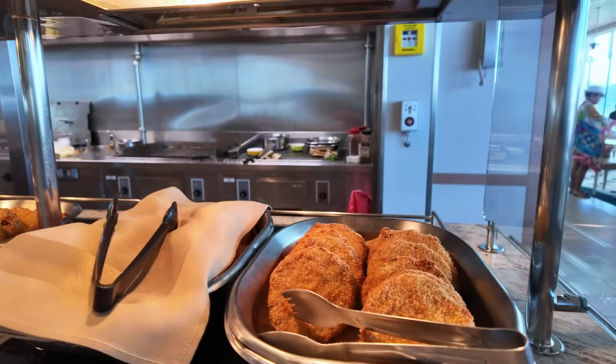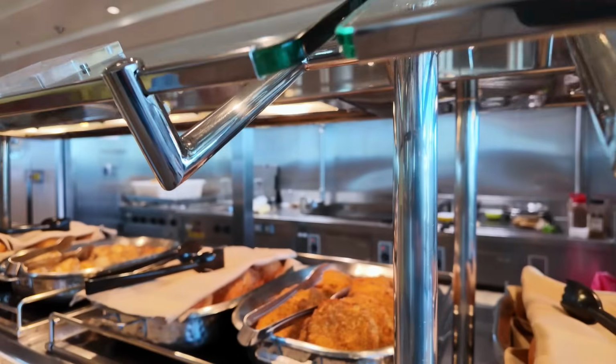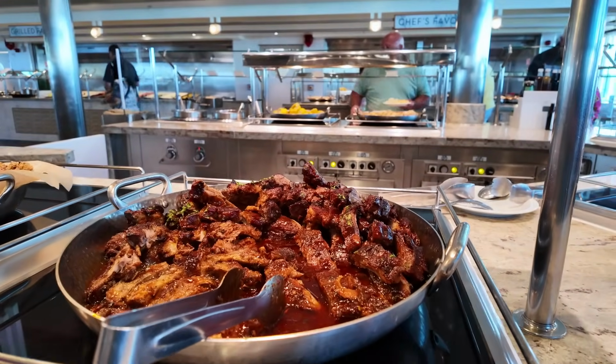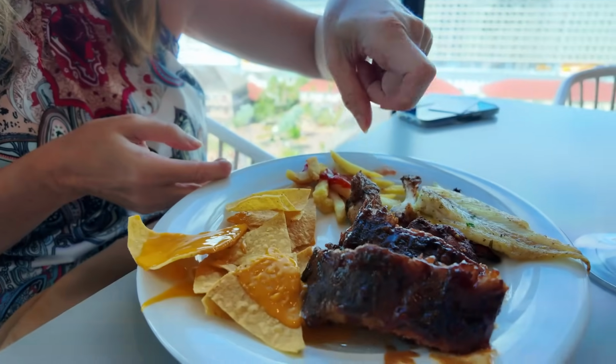And we've got some fish burgers. Farther down, we've got veggie burgers. We've got chicken burgers and beef burgers, all in the line of burgers here. And we've got some ribs in the American station. And of course, your fried chicken. So the theme of the buffet today is American food. So they had some ribs there. I've got a little bit of chicken fingers.